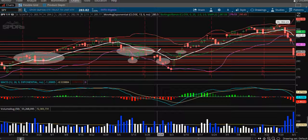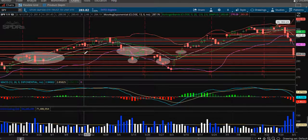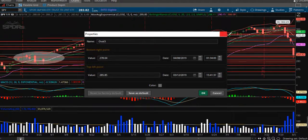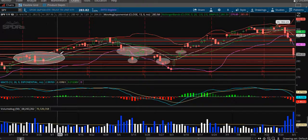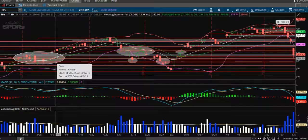Now, that's not to say that buyers will show up. Are buyers going to show up? We don't know yet. So if that support breaks, we'll head right back down to our next level, and that's around this 283 range, 283.40 on the daily chart. That's a tough resistance as well. It has been. So the key to staying in this market is knowing your levels and knowing your destination.